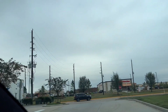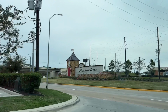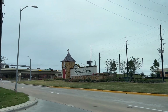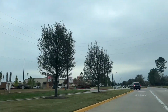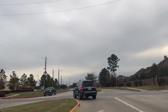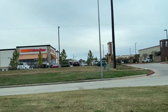There's a brand new sign right here. Look how pretty this is. This is insanely new. So pretty. Okay, so this shopping center is new. I love Mod Pizza. It's one of my favorite places to eat. We have another Subway over here. We have a Smoothie King, Sport Clips, the AutoZone. I don't think it's open yet. The AutoZone is new.